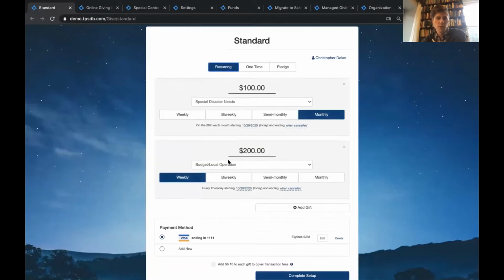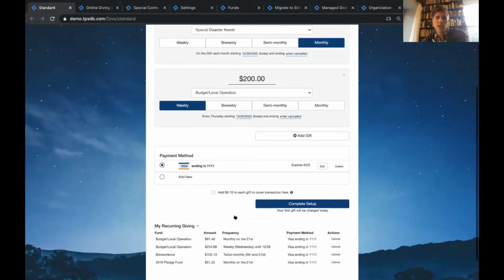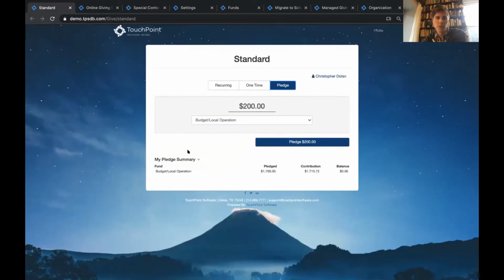A few other things, it's really easy to see and manage your existing recurring gifts, and optionally you also have the ability to have your pledge summary. It shows on the pledge tab. If you want to have it on one-time or recurring, you can do that as well, for donors to be able to see how much they pledged and how much they've contributed to date.